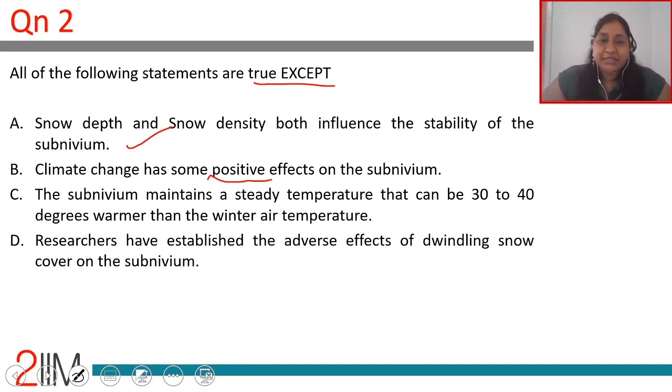The subnivium maintains a steady temperature. Yes, it says constant temperature in the passage, so it's a steady temperature that can be 30 to 40 degrees warmer than the air temperature, explicitly stated in the passage. He definitely says that, so we're going to hold on to it. It's there in the second paragraph of the passage.